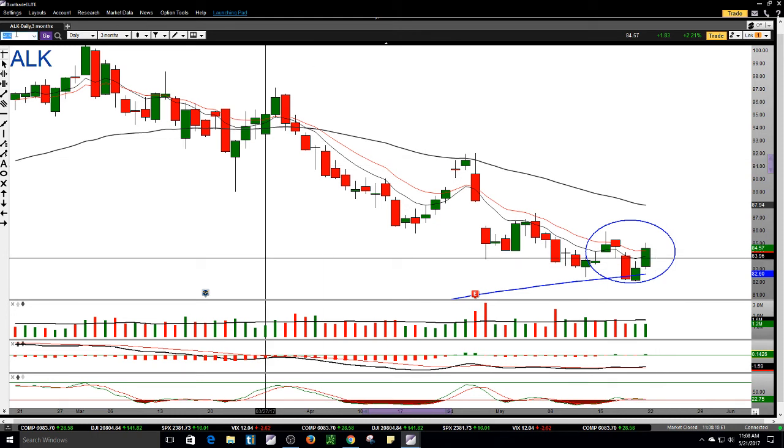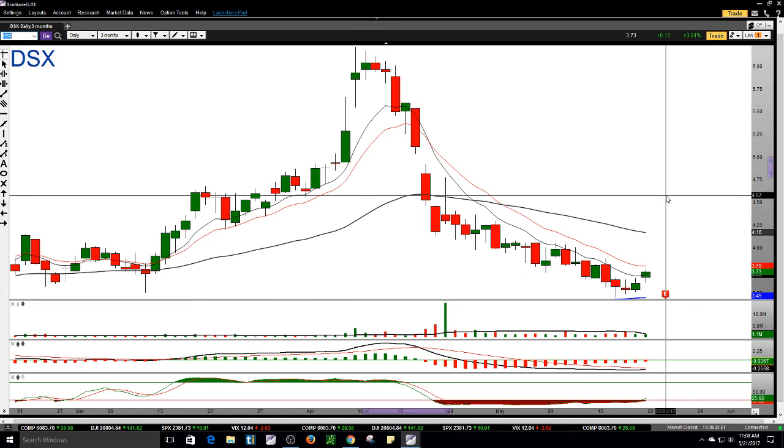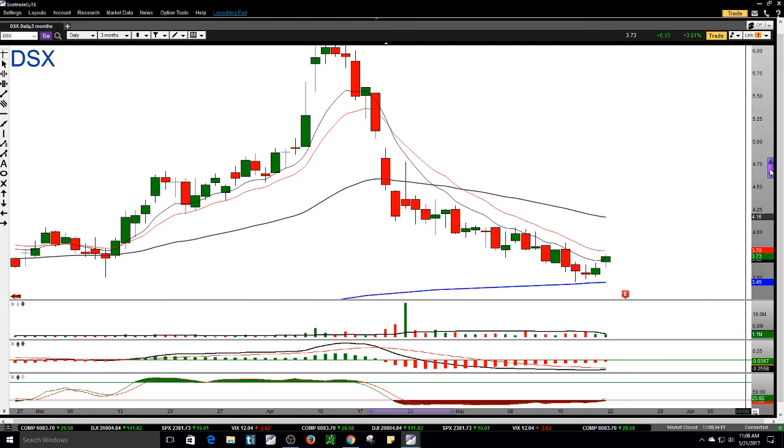If you get into ALK though, it would be an interesting chart to hold for a swing, being the fact that it's right off the rising 200 SMA on the daily. DSX is a shipper. Shipper over the 200 SMA, nice chart, strong moves before, and I think I like this one here for a possible swing.